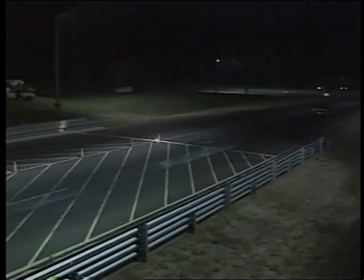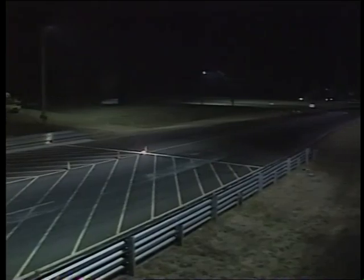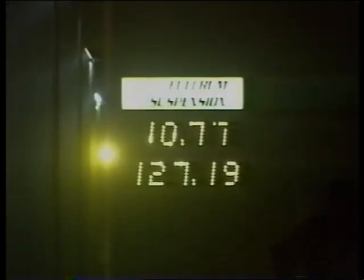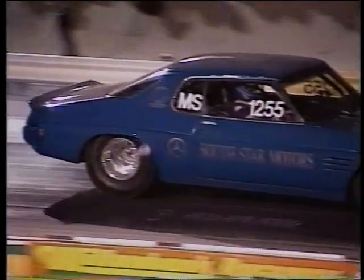There's the handicap we saw. Beecham is out in front, and here comes Gary Erickson until he has a problem. Certainly does. That's a win for Paul Beecham, HK Monaro. 10.77 at 127.19 miles an hour is a good run. There we see Gary Erickson suddenly stop. He looked to be making a charge, but something broke.